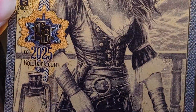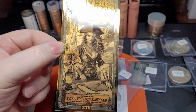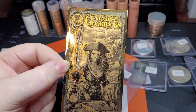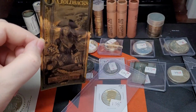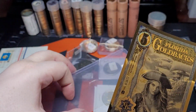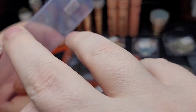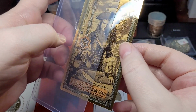So the reason why this is controversial is because you're paying a big premium on gold. This is gold. This is 1/200th of a troy ounce. So there's about $14 in gold in this. $14 of gold. And then I paid $33. So you're paying a hell of a premium on gold. And they go for about $40. You can get them cheaper. But the going rate is about $40.